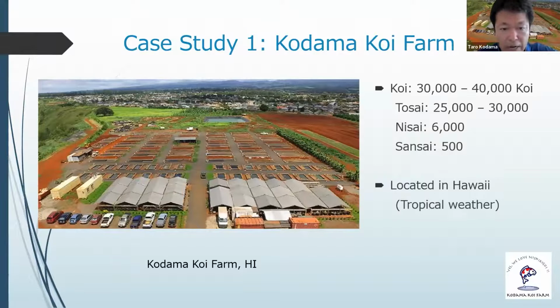It's all imported. I don't breed them here. I go to Japan, buy koi and bring them over here. And Tosai are usually 25,000 to 30,000. Nisai, 6,000. Nisai means 2 years old. Sansai means 3 years old. I usually have 500.